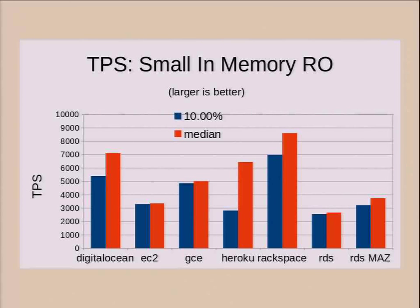Yeah. So now, doing the small in-memory read-only, we actually see some different things. Rackspace is higher in this one because we've got more cores. Same thing, DigitalOcean has 1 extra core, and that has a big effect on small read-only. These are actually fairly similar. We got some extra variability in Heroku, again, because of the bad neighbor problem.